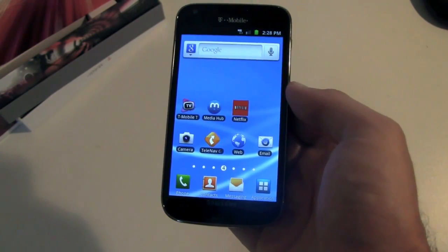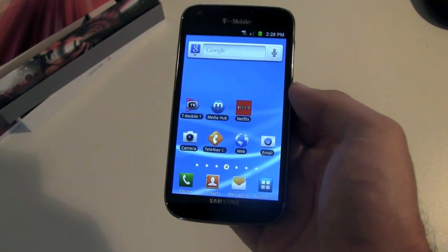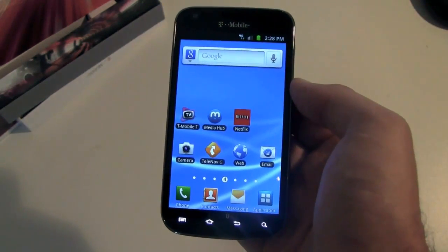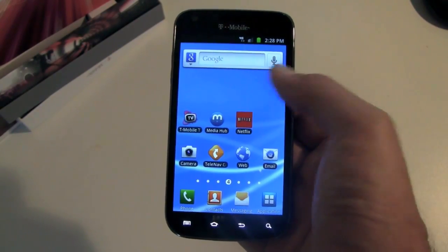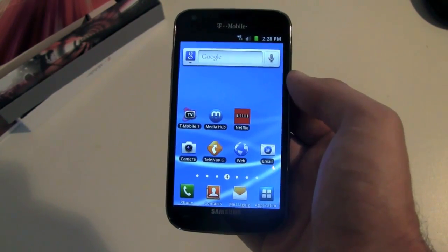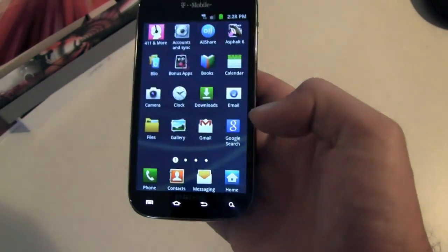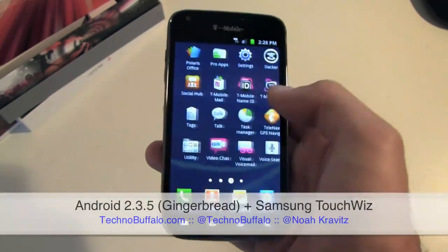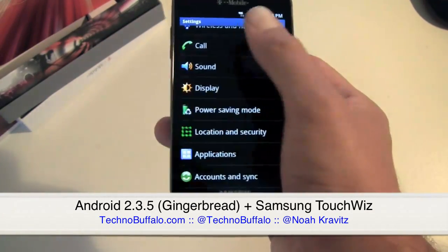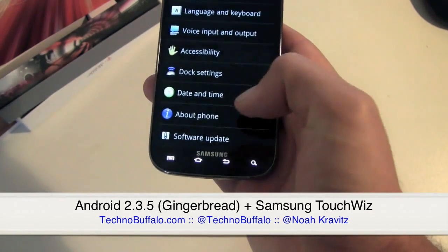The phone is powered by a dual-core Snapdragon S3 processor. It's not a Samsung Exynos processor, if I pronounce that correctly, but instead a Snapdragon S3 1.5 gigahertz dual-core processor. The tear sheet says it's running Android 2.3.5. Let's just double check that.